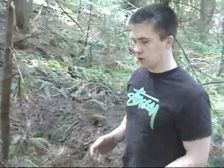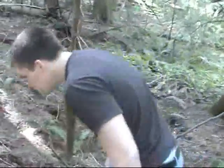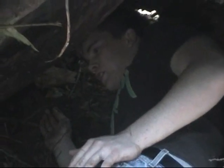Okay, so it looks like I'm all done with my shelter right now. So I'm going to go in there and see how it feels. Alright, this is nice and comfortable in here. It looks pretty waterproof. Looks nice. We don't really have any bugs or anything to worry about. So, that should be it for my shelter right now.